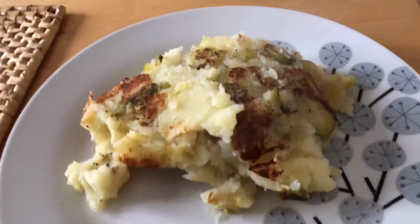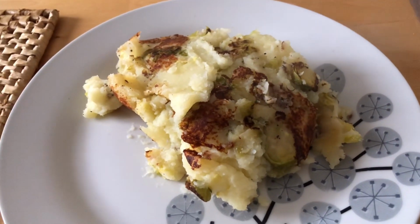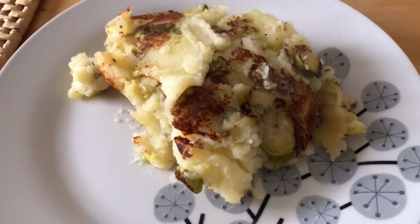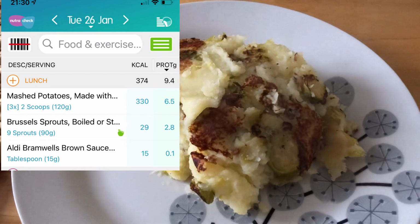Here's my lunch today. So this is leftover mashed potato and leftover Brussels sprouts, which I've just fried off in some nut calorie spray. So I think this comes in at 380 calories in total. I'll put it in the app, so I'll put it on screen if I've got that wrong. I might have a bit of brown sauce on it, and if I do, I'll obviously add the calories in for that, and I shall catch you later for my evening meal.